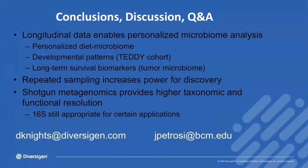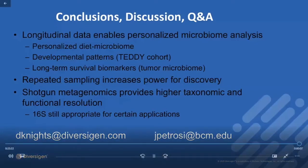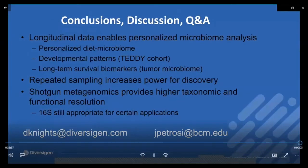Repeated sampling increases power for discovery. You are your own best control is sort of the mantra that we live by. And so longitudinal studies really increase the power and the types of questions you're able to answer. Shotgun metagenomics provides higher taxonomic and functional resolution, but we do still see times where 16S is still appropriate for certain applications. And so with that, I'm happy to open the meeting for further discussion.